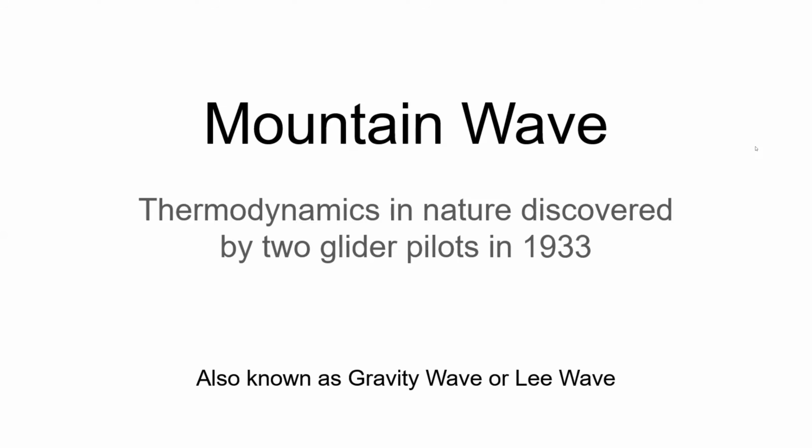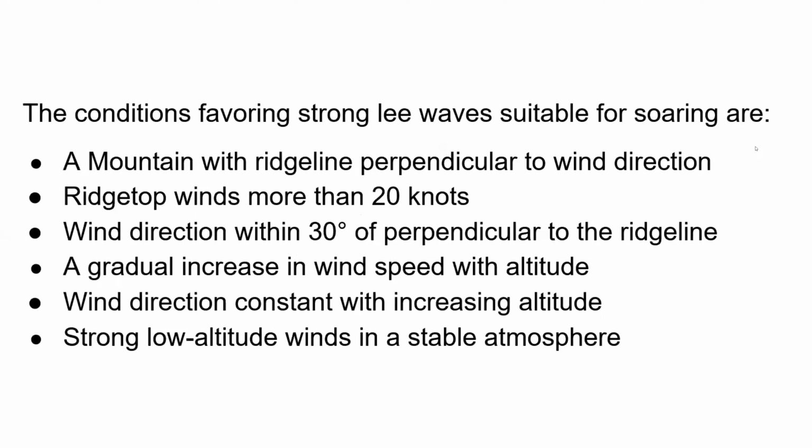And it's also called lee wave. And I can understand lee because it happens on the lee side of a mountain. So that's easy to understand, but the gravity wave. And so I did a lot of thought about it and study, and so I thought I'd share what I kind of came up with. So keep that in mind.